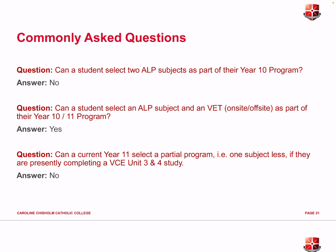Some students might do a language out of school, which might be unit 1 and 2 at year 10. However, that's external to the college and it's not part of our program. Our expectation is that our students do a full program across year 10, year 11, year 12. We're really trying to discourage the students having any idea that if they take on two ALP subjects in year 10, then when they get to year 12, they can drop a couple of subjects and have a really reduced load. We're really pressing the point that we want our students to be completing a full load throughout their time with us. So the answer is they can apply for two, but they're only going to be given one.